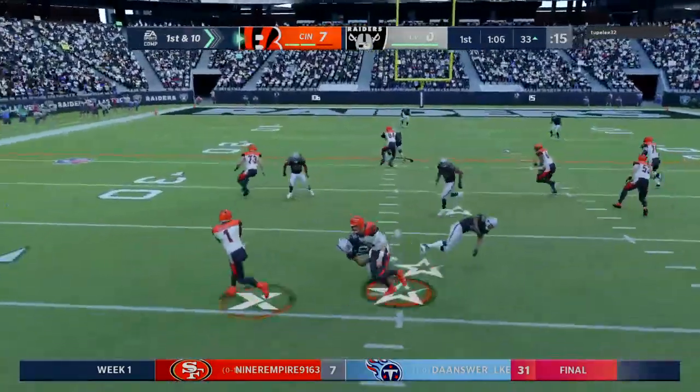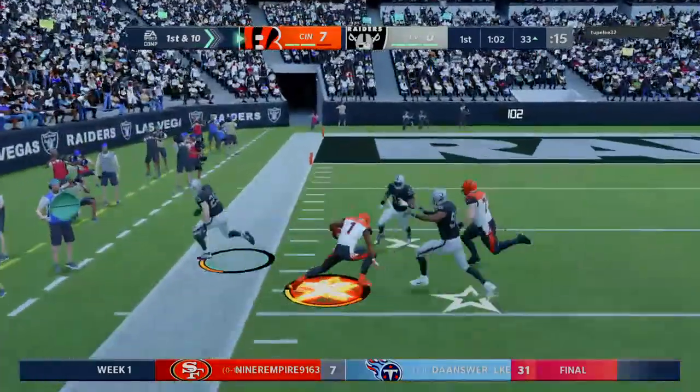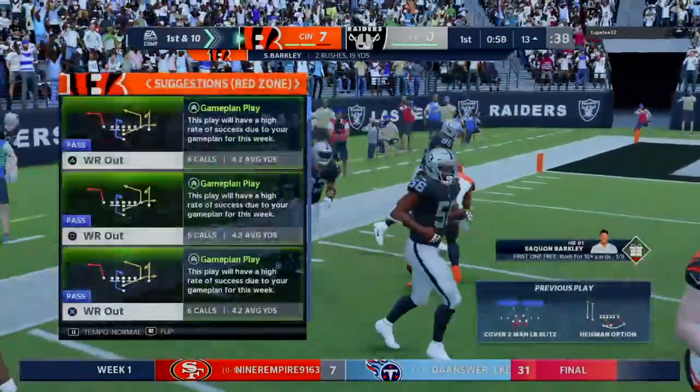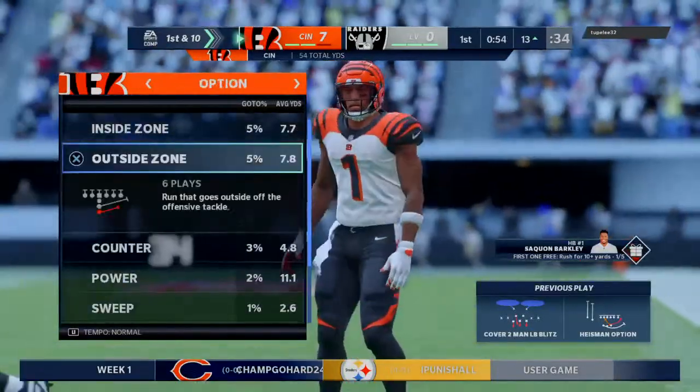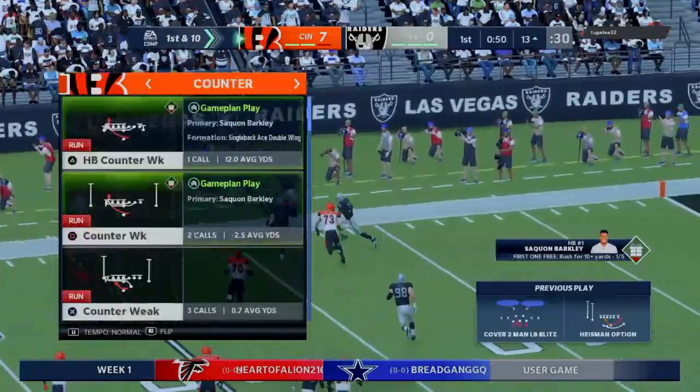And they'll run the option to start the drive. A handoff to Barkley on the option. He'll get the first down and more inside the 20. And he's all the way down to the 13-yard line. Just like that, a pickup of 20 on their first play from scrimmage. First down, Cincinnati.